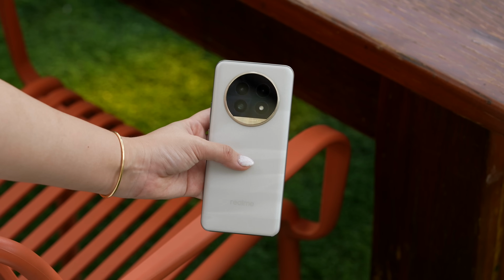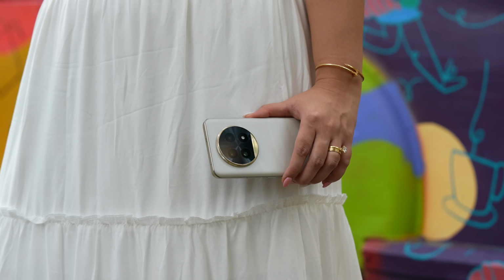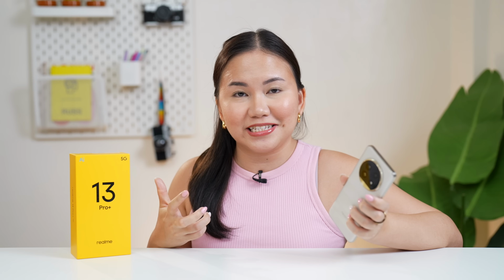But since we got a new camera hardware at the same time, bagong AI features, it could have been best siguro kung in-upgrade din nila yung chipset. Because again, at the end of the day, a lot of these new features really relies on its chipset.